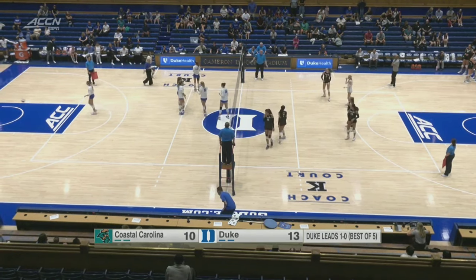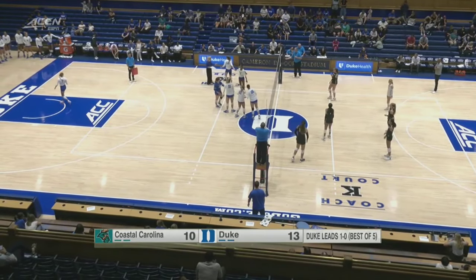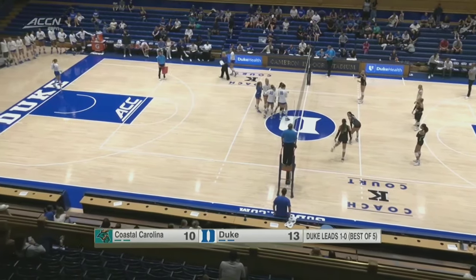Barrow serves it in. Stout, left-handed shot. Barrow keeps it alive. Johnson on the back row. Just got it over there.